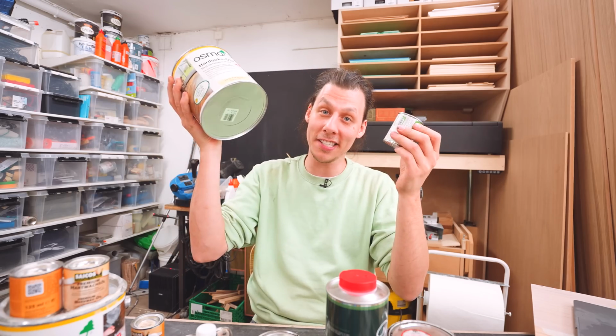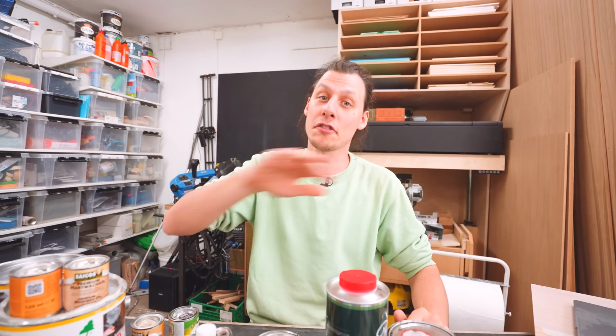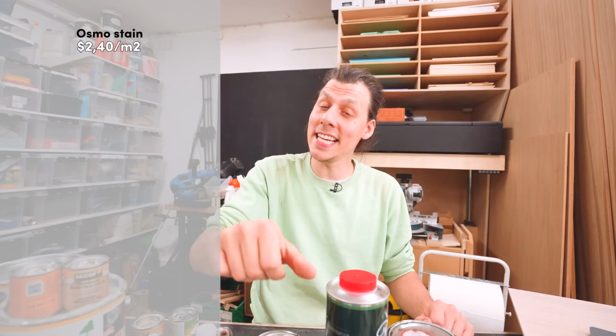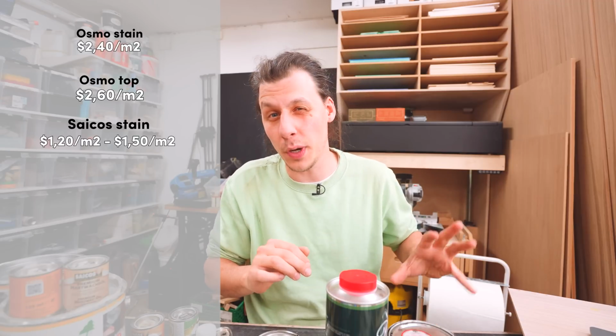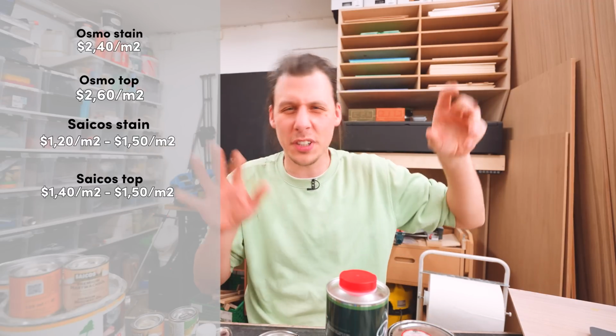Since they all come in different sizes and specify different amounts of covering, I've just converted everything to be price per covered square meter. The Osmo Stain is $2.40 per square meter, and the Osmo Top Coat is $2.60. The Psycho Stain is $1.20 to $1.50, and the Psycho's Top Oil is $1.40 to $1.50.